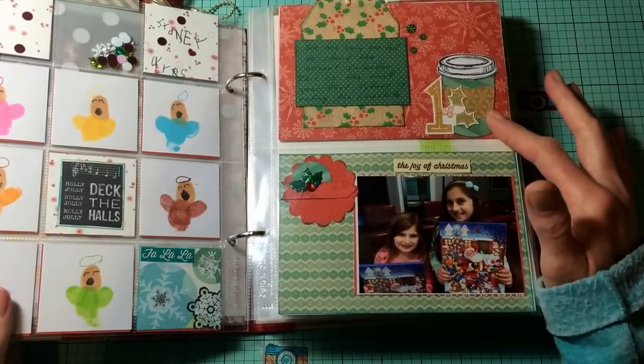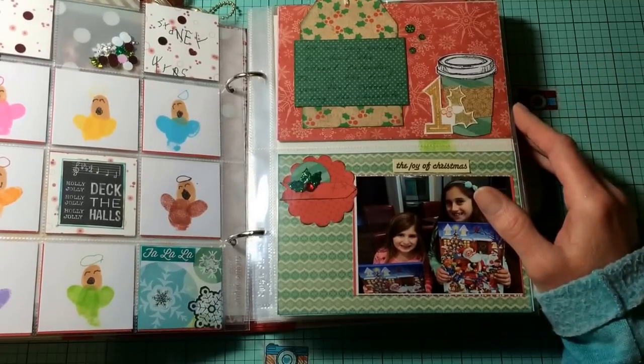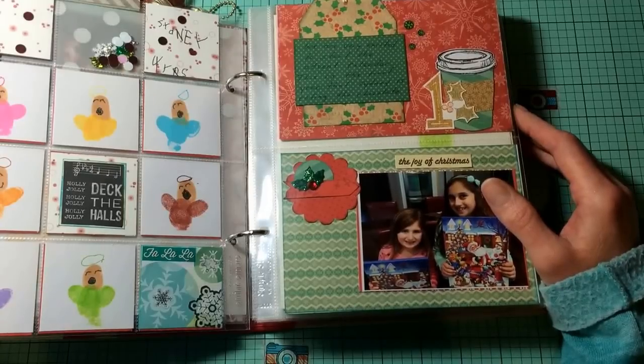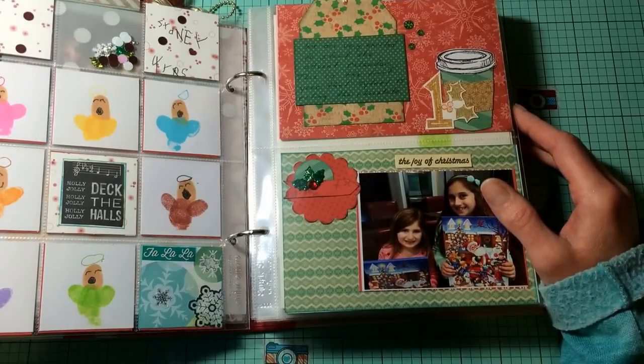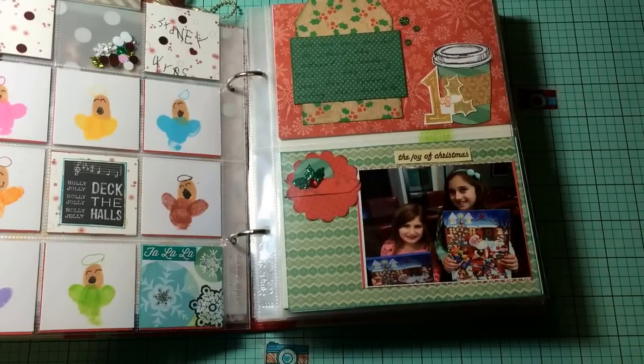Because in our house, having two girls who are 8 and 5, they love going to Starbucks during the holiday season for the red cups with the cocoa, and it's a big part of our traditions. I wanted to do the cups.